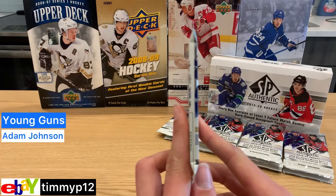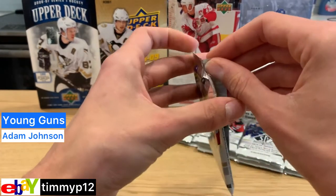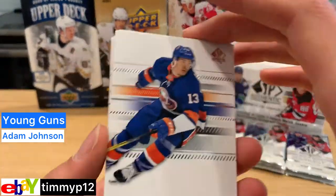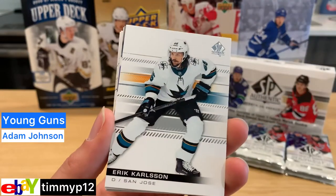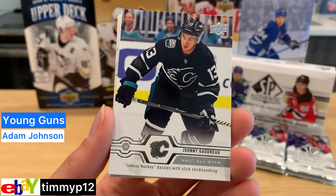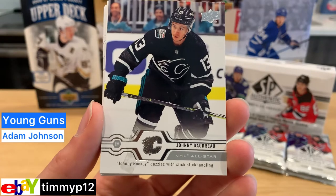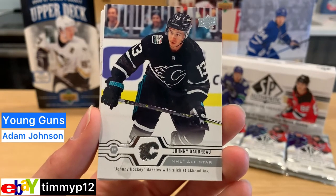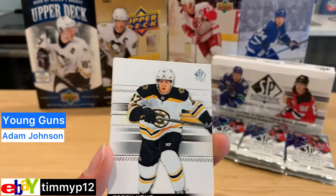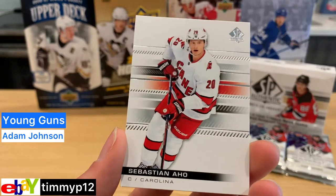I'm not going to get fooled into this again. But it seems like all the players are like the main, most known players. Barzell. Eric Karlsson, Johnny Gaudreau, update. Oh, he's in the All-Star jerseys. Gotcha. Cool. Sick filler card. Put that in one touch. Torrey Krug and Sebastian Aho.